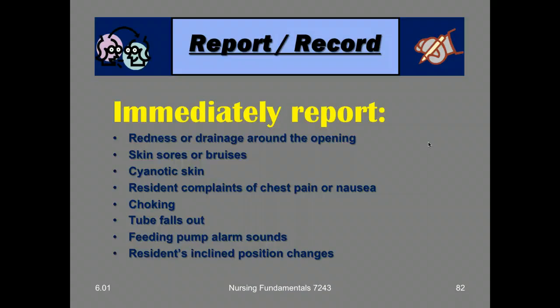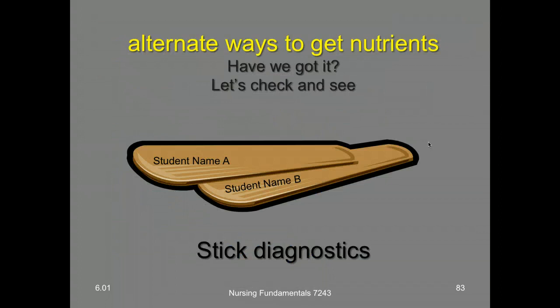Things to report: redness or drainage around the opening, skin sores or bruising, cyanotic or bluish colored skin, residents' complaints of chest pain or nausea, feeling like they're choking, the tube comes out, the feeding pump alarm sounds, or the resident's inclined position changes.